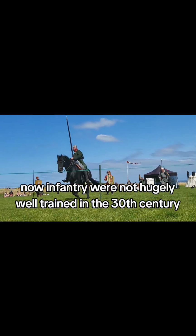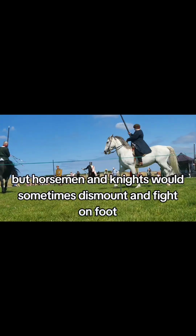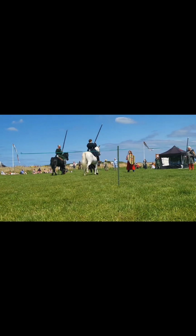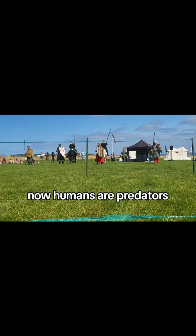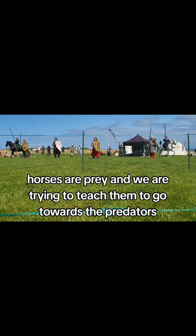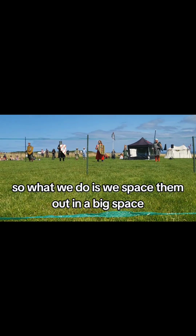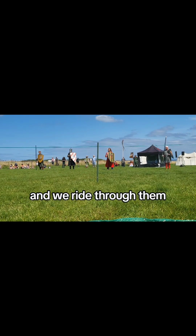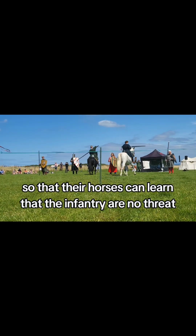Now, infantry were not hugely well trained in the 13th century. They tended to be levies, but horsemen and knights would sometimes dismount and fight on foot. And we have to get horses used to this as well. Now, humans are predators, horses are prey, and we are trying to teach them to go towards the predators here in the middle of the arena. So what we do is we space them out in a big space and we ride through them so that their horses can learn that the infantry are no threat.